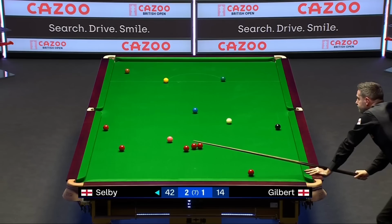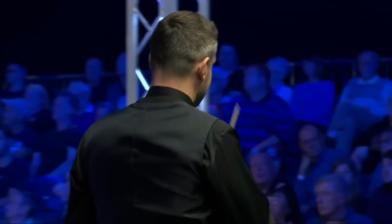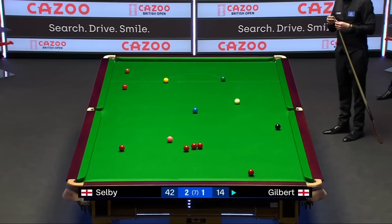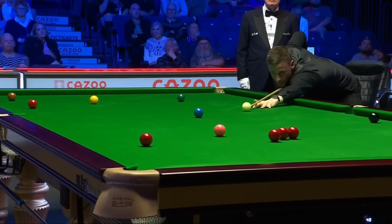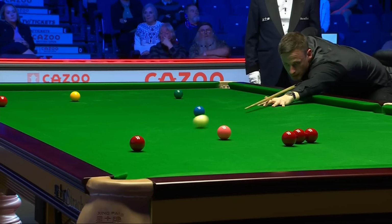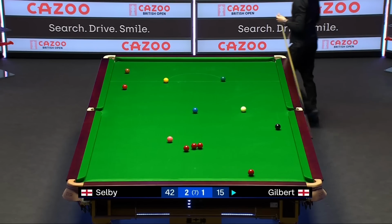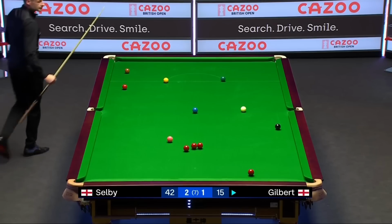Oh, well. We could say these pockets are a little bit tighter than normal, and there, it's a prime example of it. Once you hit this near jaw, they won't go in. Just felt the red Gilbert missed last time he was in, that Selby was in full control of this match, but he's not pressed home his advantage.